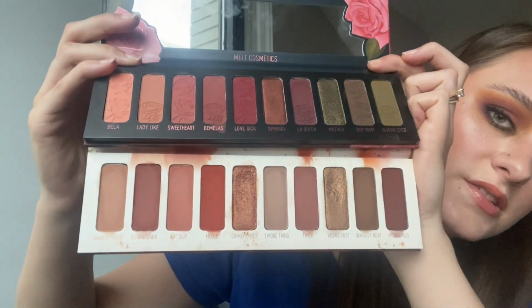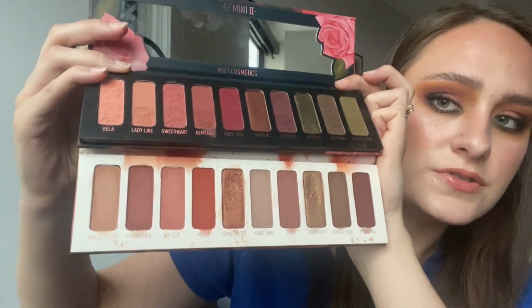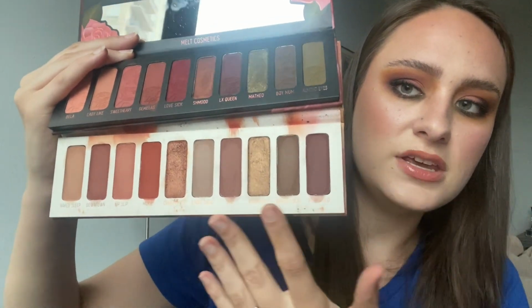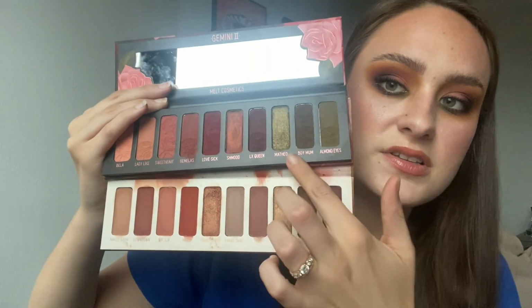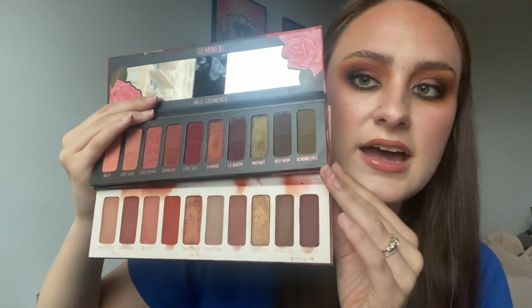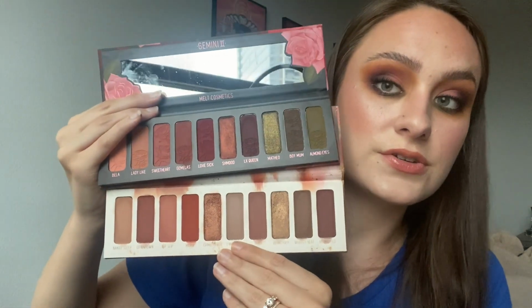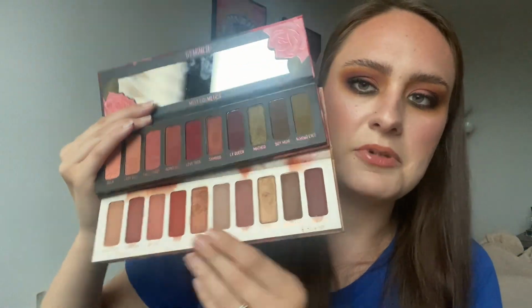The bottom one, the 27 palette, is for sure more of a neutral rosy toned palette, with these shades on this back half being all taupes and browns and a bronze shade, whereas this one has the color added with the green and more of the pinks, but they are complementary. They're not dupes, and they do not step on each other in any way in my collection. I really am so pleased with this.